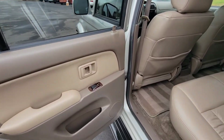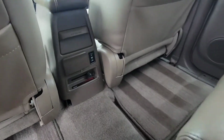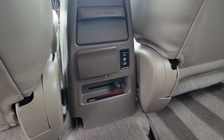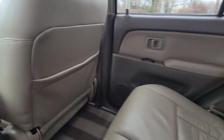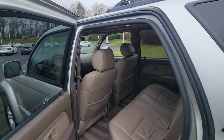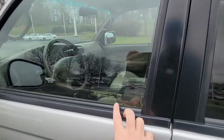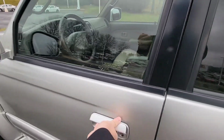Looking at the back seats, of course we have leather interior here, extremely soft. You have the rear heat blower, which still works as well. The factory tinted window, I actually think it was in the glass. It's like an anodized or whatever they call it. You gotta love the etching on the windows. That was a thing back in the day.